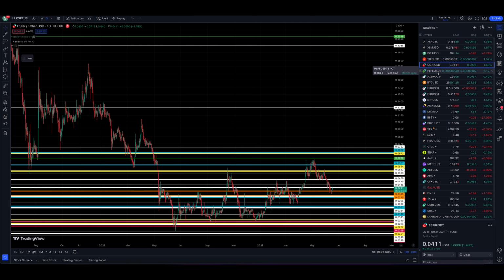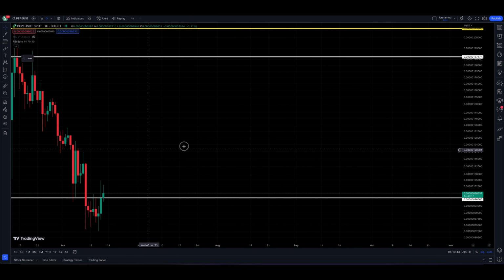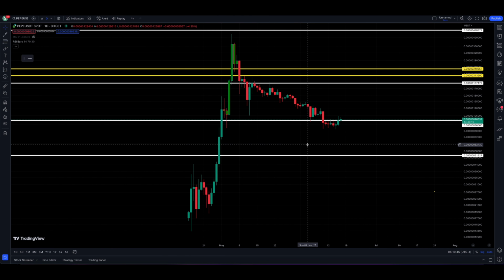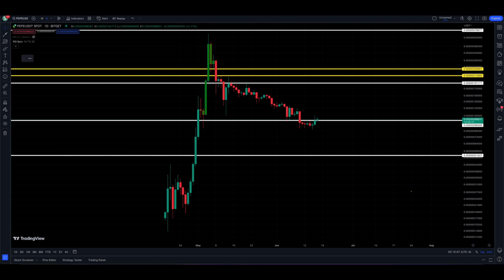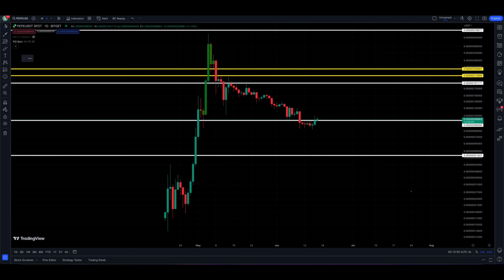Let's take a look at PEPE. PEPE has been actually moving up the past day or so. So back into a little bit of a meme coin thing here. We have PEPE off of its all-time high quite a bit. And let's see here. PEPE is basically 77 or so % off its all-time high. So I have a level here on my chart.